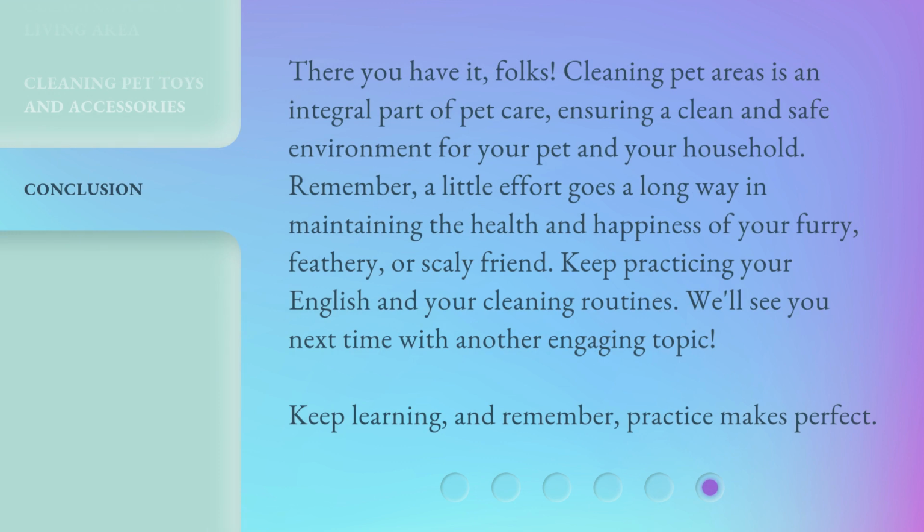There you have it, folks. Cleaning pet areas is an integral part of pet care, ensuring a clean and safe environment for your pet and your household. Remember, a little effort goes a long way in maintaining the health and happiness of your furry, feathery, or scaly friend.